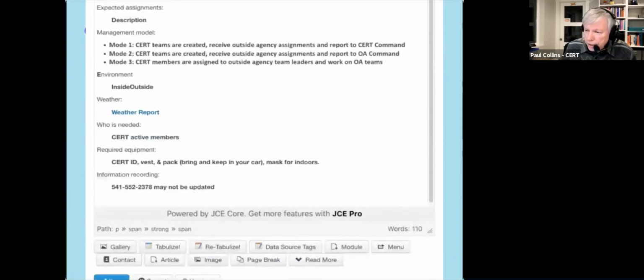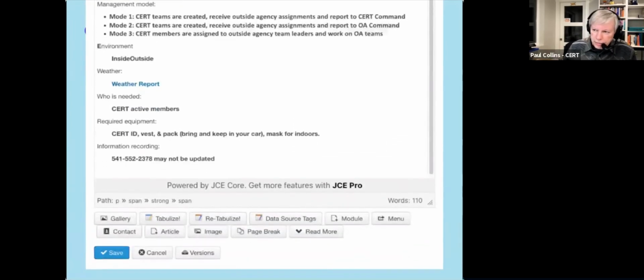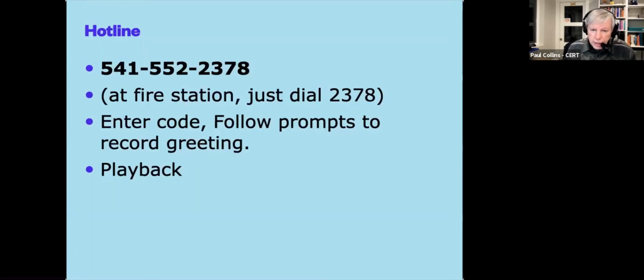All right, so I get all the information. This tells me that I've gotten all the information I need to do the activation. I know when it is and everything else. We hit the save button down at the bottom here, and that is on the air. Nothing else needs to happen. Anybody can go to that page and see it. If we follow our standard procedure, someone would call in the hotline, type in the code, and record some information.